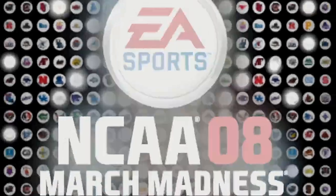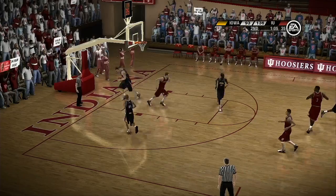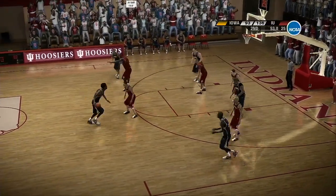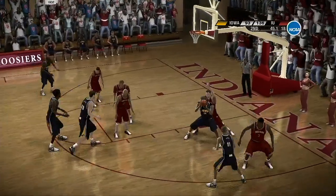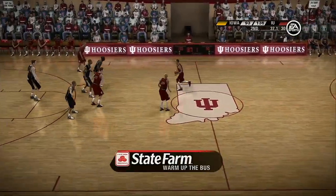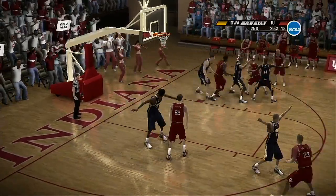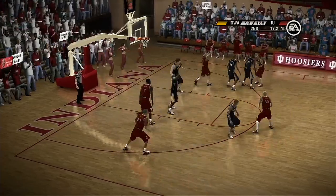Overplays on the pass, and he didn't get the steal. Oh, he's humiliated. Poor job defensively. Screen. So effective, that screen. Tries for two. He grabs the rebound. Controlling the ball. Ten on the shot clock.